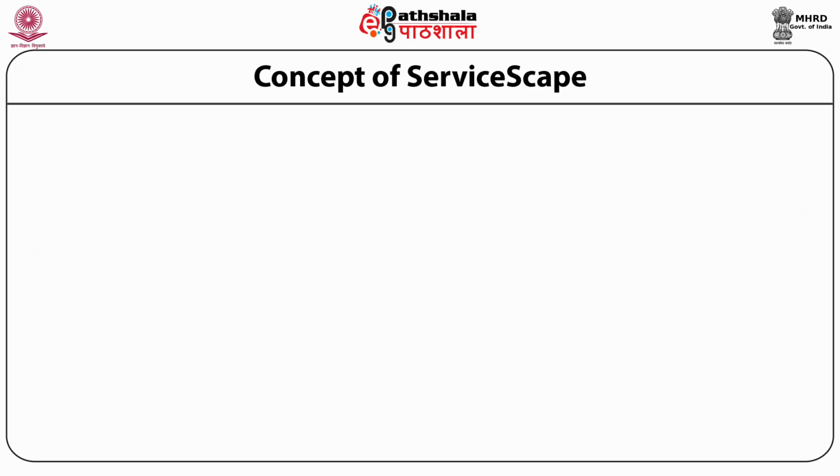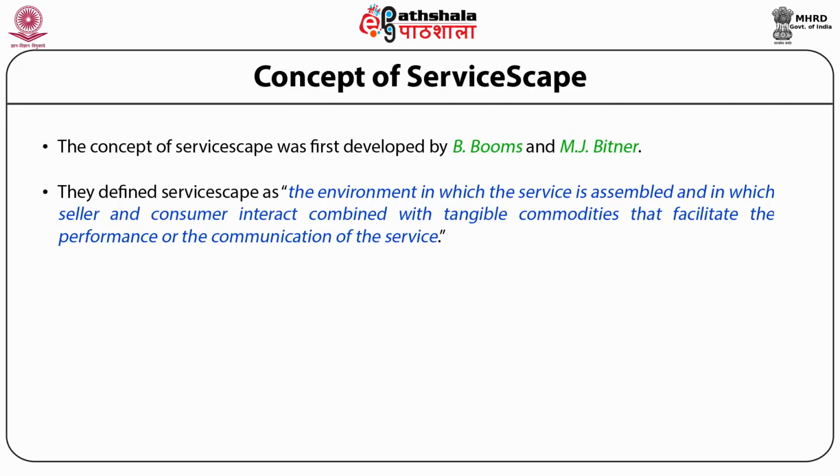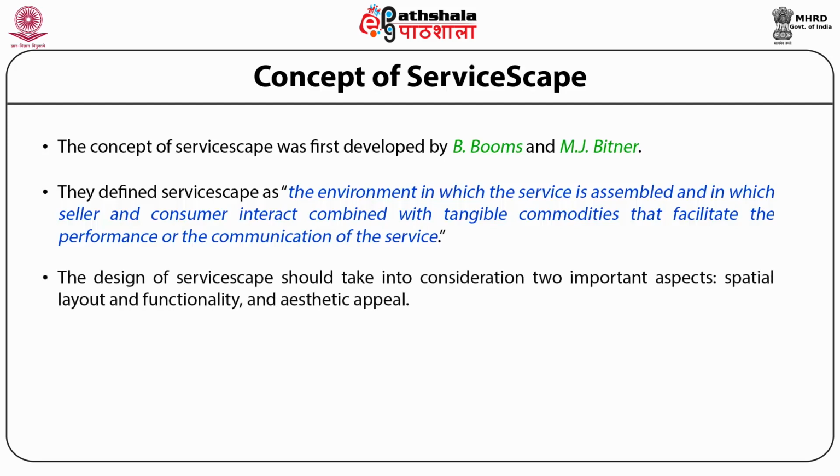Concept of service space. The concept of service space was first developed by Booms and Bittner. They defined service space as the environment in which the service is assembled and in which seller and consumer interact, combined with tangible commodities that facilitate the performance or the communication of the service. The design of the service space should take into consideration two important aspects: spatial layout and functionality, and aesthetic appeal.